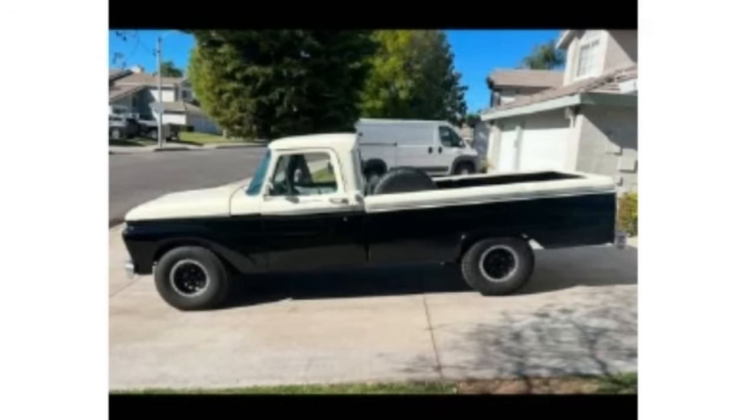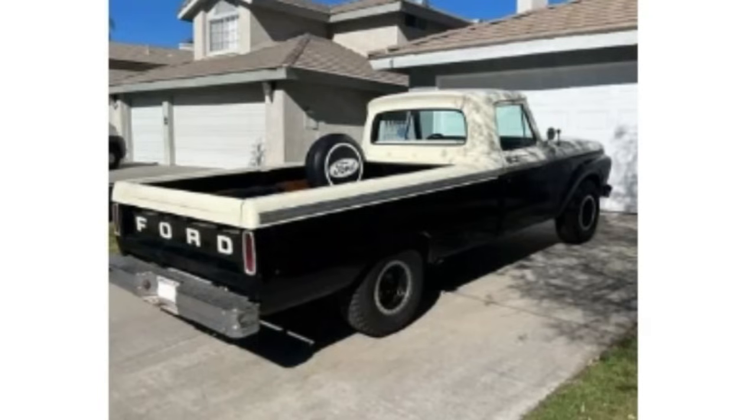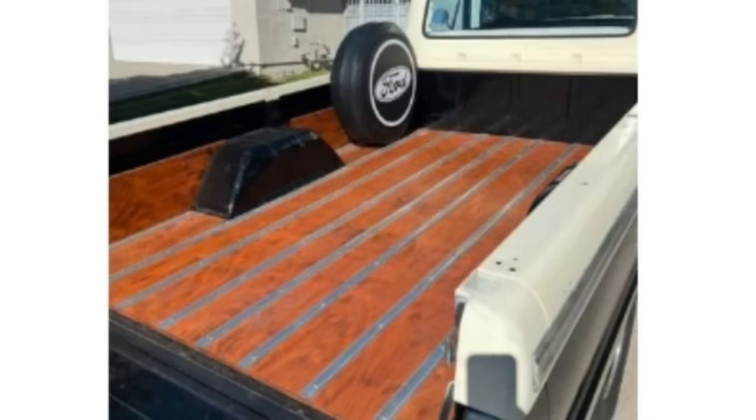While the speedometer and odometer are non-functional, the seller describes it as a turnkey daily driver, and it definitely looks the part. The truck sports a fresh black and ivory paint job, giving it a sleek, custom appearance that still feels era-correct.